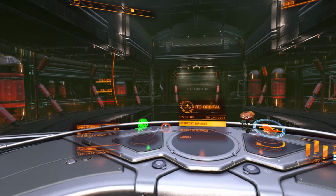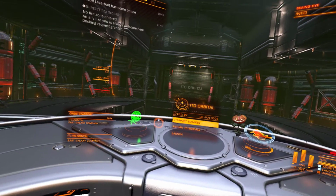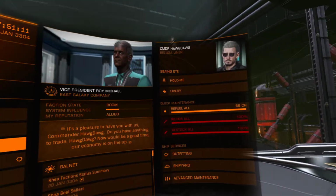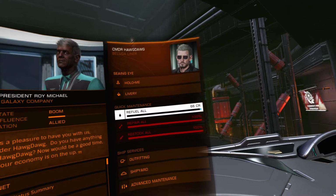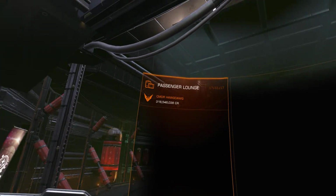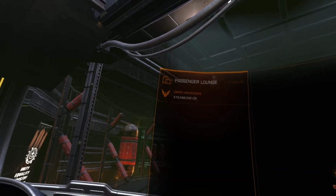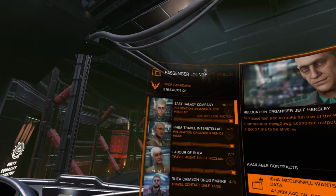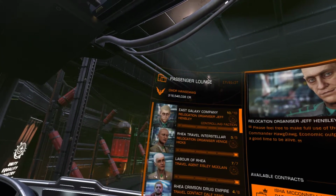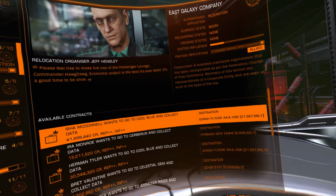So first thing we need to do is load up some illegal passengers. So let's go into our Starport Services. I might well add a little fuel. Don't really need it. We'll go into the passenger lounge. Now you can see there I have $318 million. So I have a little bit of experience in taking some passengers and not getting scanned, which is why I wanted to share this with you today.